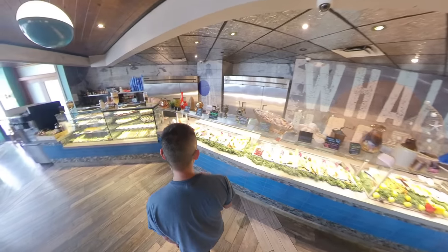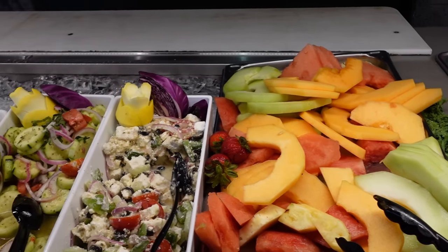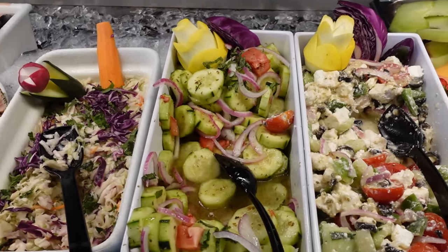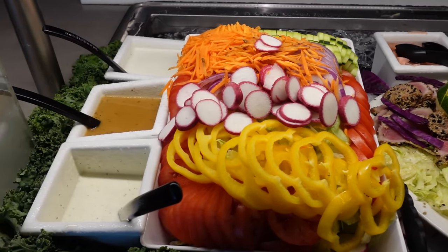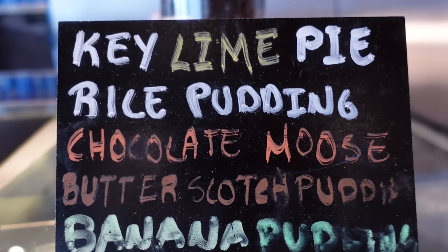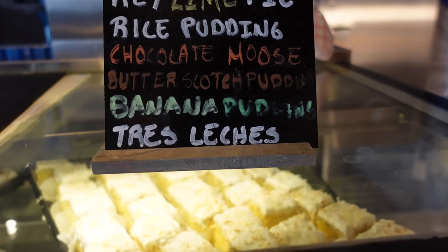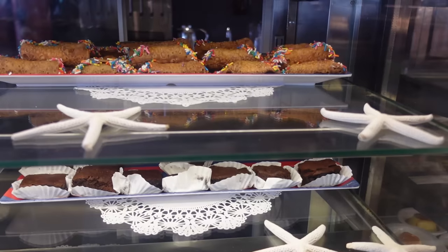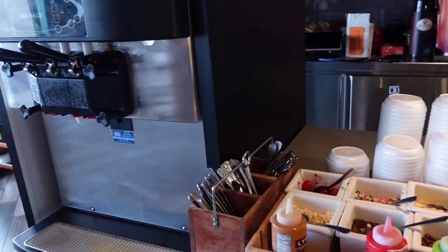Right here, you got your fresh fruit. Watermelon, cantaloupe, pineapple, honeydew. And over here, we got the Greek salad, cucumber salad. And then we got some coleslaw, some smoked ahi tuna. And then this is the house salad with all the dressing. And over here, we have the dessert sections. This is what they have. Key lime pie, rice pudding, chocolate mousse, butterscotch pudding, banana pudding, and dressed lettuce. Whatever you want, let them know, and then they'll get it for you. They got some cannolis. And then if that wasn't enough, you have all the fixing for your ice cream.